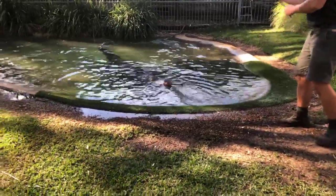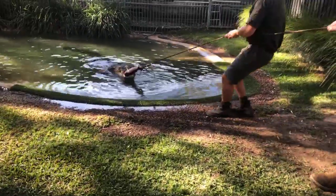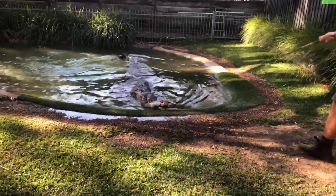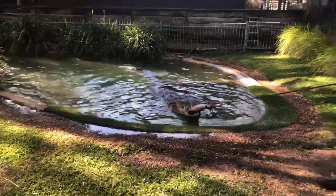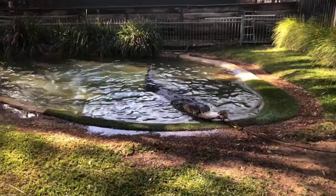All right, now he's backed off into the deeper water a little bit, and if we're lucky, he might decide to have a bit of a go. It's a bit of tug-of-war, to and from, and to a certain extent, he's kind of playing. I think in the back of his head, he knows he's going to get a piece of this, so he's not really putting in this huge effort that we were hoping for.